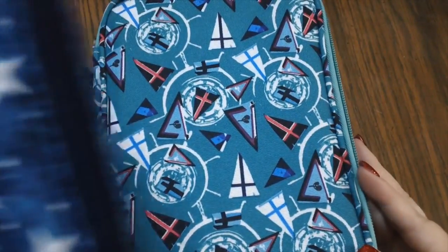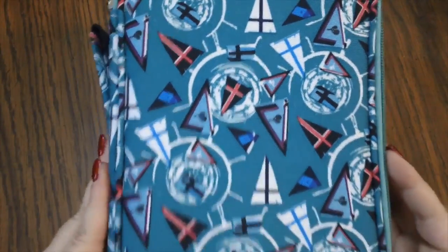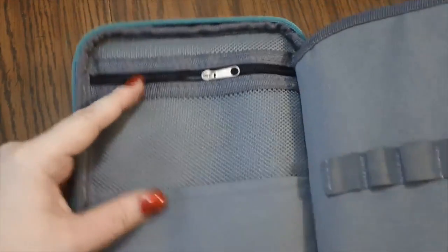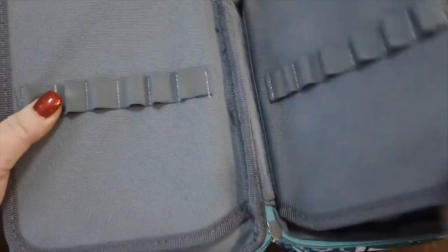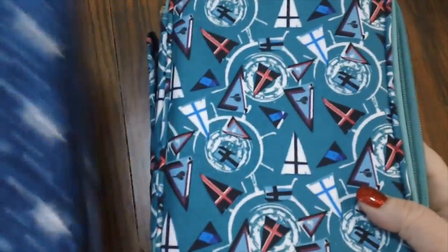Here is this one. I think this one here was called Stars, and this one here is more like a marbled effect, I guess. So we'll open this one up as well. Same kind of format. It looks pretty much the same on the inside. You get the pocket plus the zipper. Again, it holds 72 pencils, so I'll be putting two sets of pencils in these. One set will go here, and another set will go here.